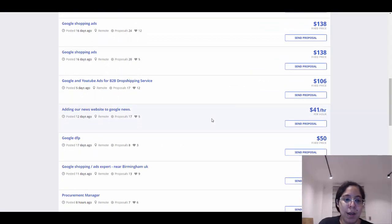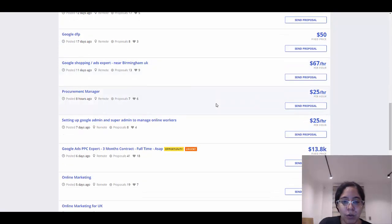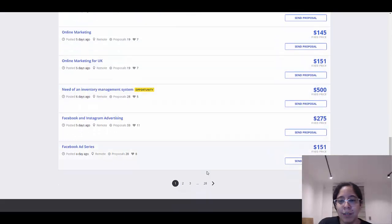For example, we have this person. They're looking for someone who's going to be adding their news website to Google News, and they're going to be paying $41 per hour. If you go with the Google Shopping certification, this company in the UK is willing to pay you $67 per hour, and so on. So you're going to see that there are a lot of opportunities here, and this is just page number 1.